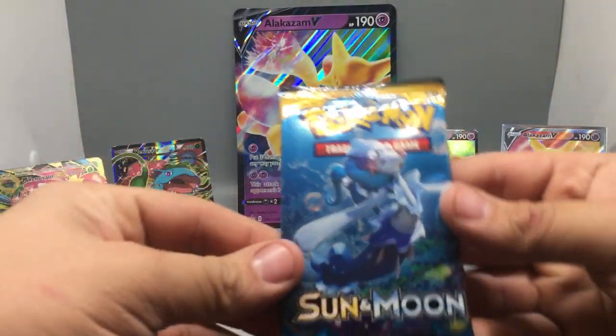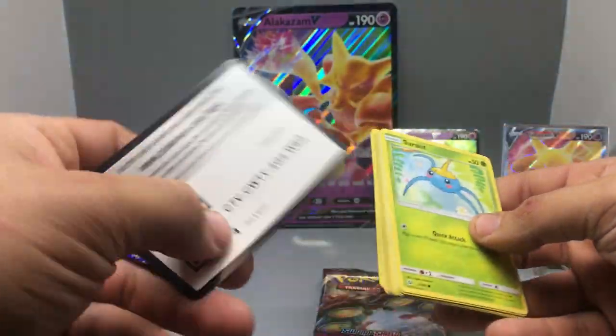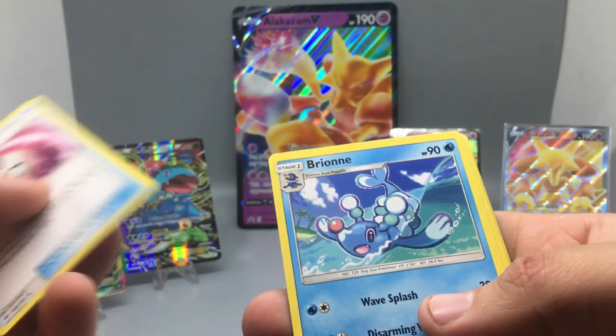Alright. Sun and Moon Base is the other pack in there. That's kind of a junk pack. We got our code. 1, 2, 3. Rip our energy. And we got a timer ball.